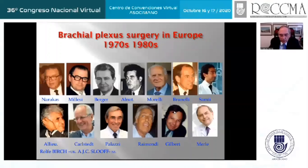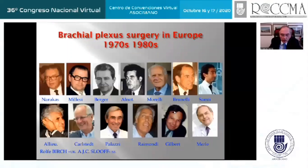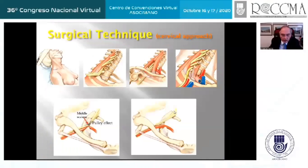Luciano Poitvin in Buenos Aires, by his important dissection work, made us understand the compression mechanism of the plexus in the interscalenus and costoclavicular spaces, which led us to propose a surgical protocol to treat neurogenic thoracic outlet syndrome without resecting the first rib nor removing the anterior scalenus. It is important to resect the ligament and muscle structures in the interscalenus space, and in particular the costoseptocostal ligament, which fixes the thoracic 1 root.